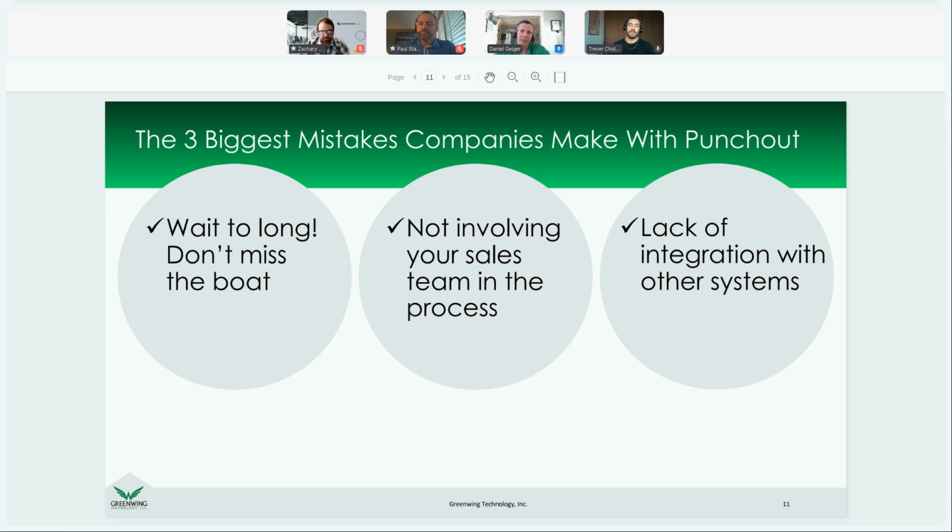And number three is lack of integration with other systems. Again, with digital transformation, everything is more seamless when your ERP is tied directly with commercebuild and the Punchout works seamlessly, and we're able to pass POs and invoices back and forth with the procurement system. It's less clunky. So having the integration with all your other systems is also very important.